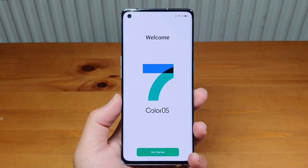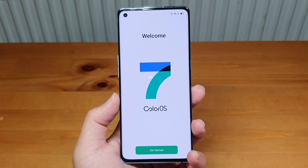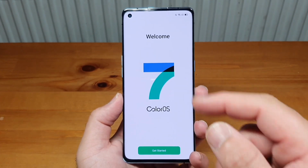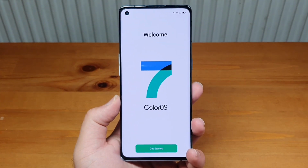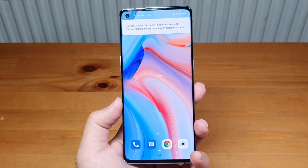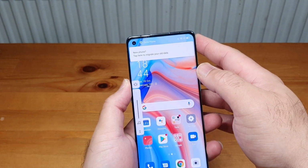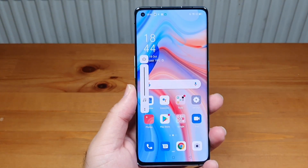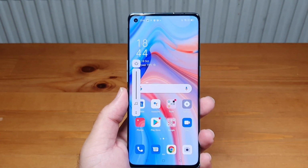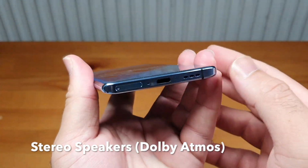Okay, so here we are. Welcome to Color OS. This is the skin for the Oppo phones. Realme, which is also a sub-brand of Oppo, uses the same Color OS as well. So let's get started. There we go. Location services, new phone, all the messages coming up. So let's increase the volume. There we go. Like I said to you earlier in the video, this phone has got stereo speakers, the top earpiece acting as the second speaker and a bottom firing speaker.